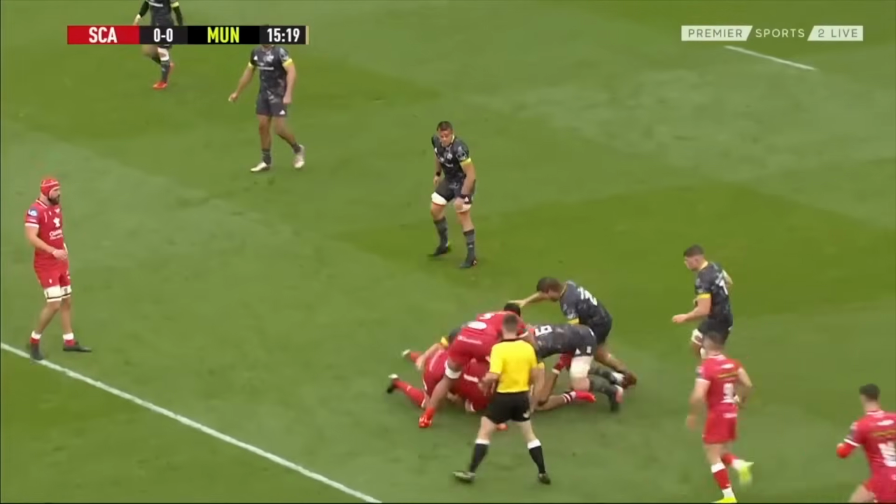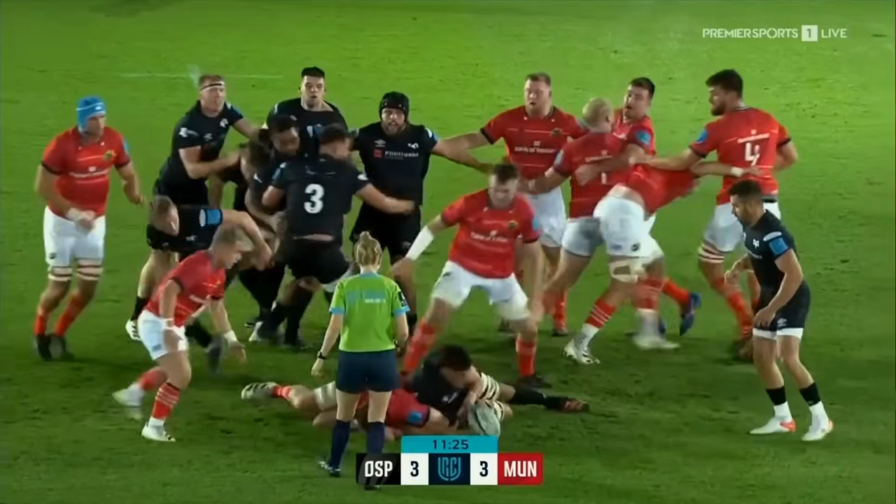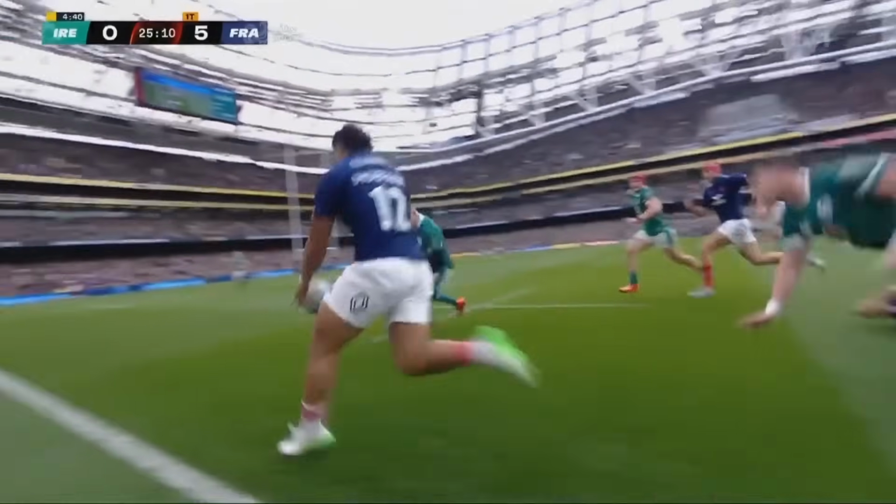Still in possession. Oh, thumping tackle on Josh McLeod. For a shove, some pressure on the Ospreys. Oh, Roots has done well to gather that. Let's go. Ireland desperate for Peter O'Mahony to be recovered.